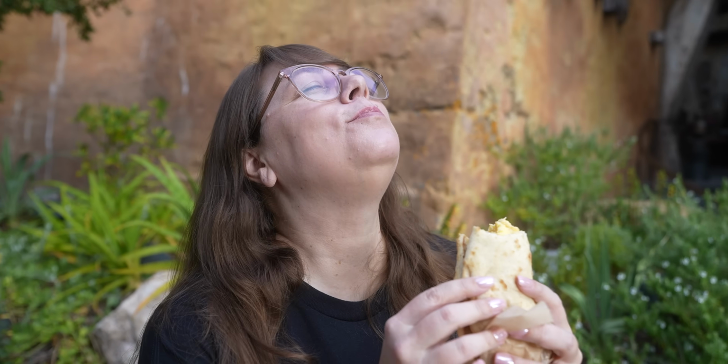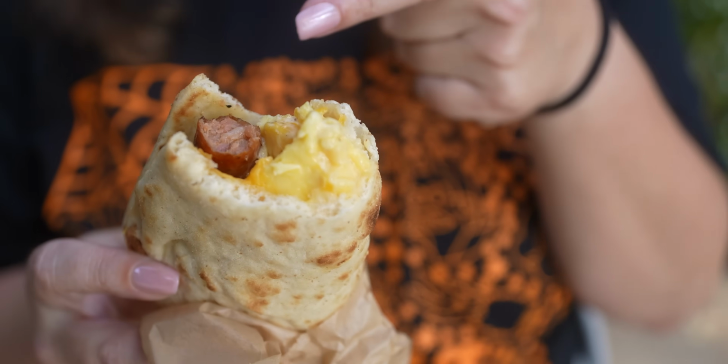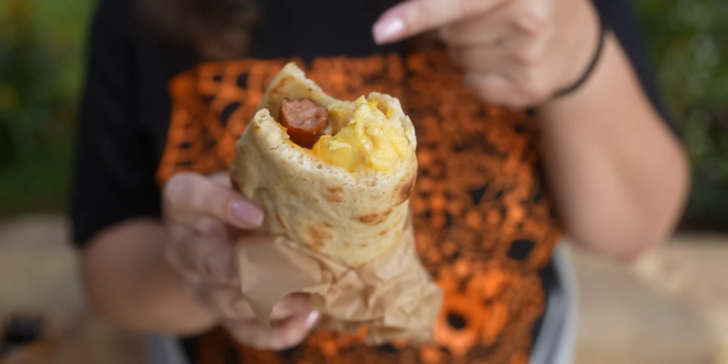What I love about this is all the flavors mix together so well. It's like a very cheesy omelet with a very soft pita bread that's perfectly grilled, and then the snap of that sausage. And it's not like a breakfast sausage. It has a little bit of a spice to it. And then the sauce, so good. You know this is getting a 5 out of 5. But I guess the real question is, is it better than the chimichanga?